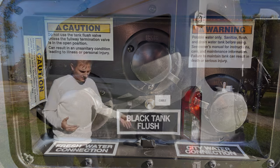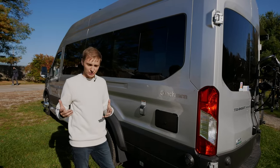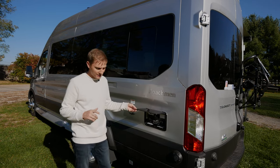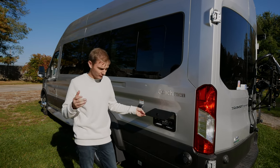City water connection is, if you're ever at a campground or at your home where you have a city water supply that you can tap into, that's where you'd plug it in, and then it's going to bypass all of your fresh water tank and go directly to your hot water system and to the faucets without filling that fresh.